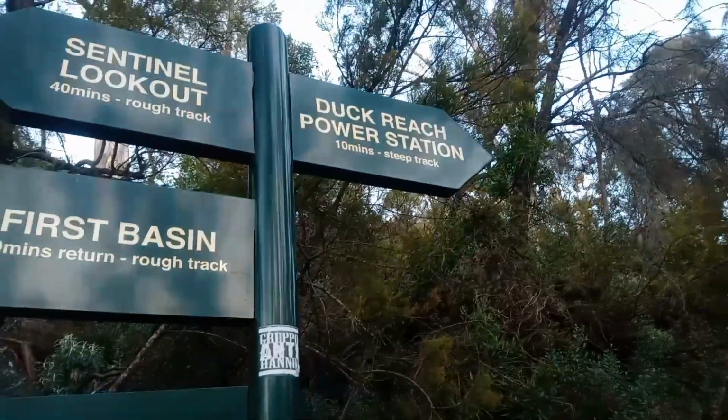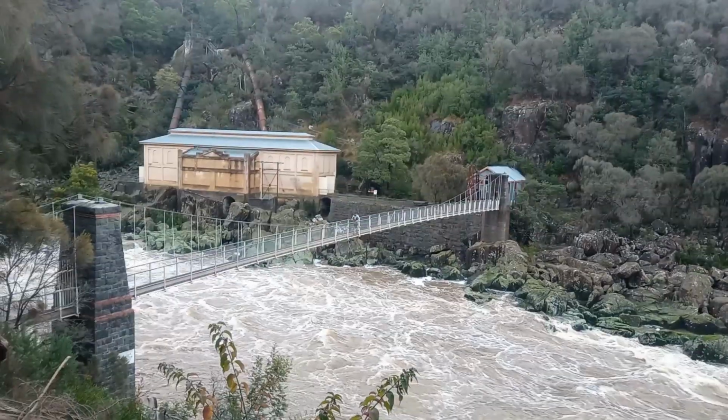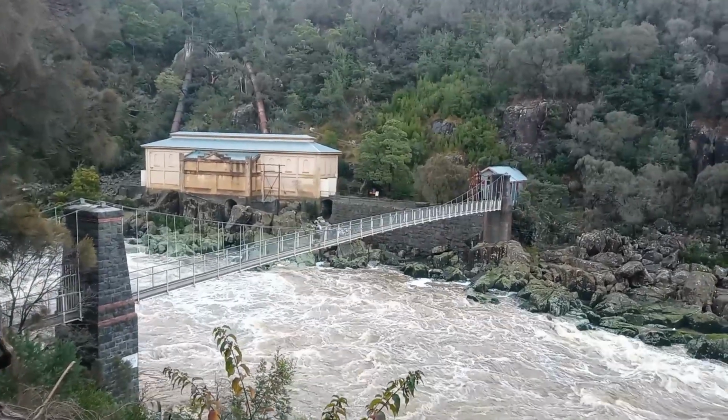Anyway, I'm back at the car and I'm going to drive to the car park for Duck Reach and meet Adam and the kids. 10 minutes to go. There it is. So you've got some pretty steep stairs here. We're here. We made it. Welcome to Duck Reach.